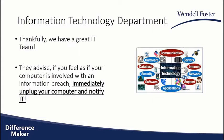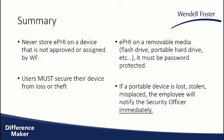Thankfully, we have an awesome IT team that works diligently to make sure our systems are secure. They recommend that if you feel your computer has been breached, hacked, taken over, or you clicked on a link you shouldn't, unplug your computer immediately, then notify IT and management. So to sum it up, if your portable device has been linked to a data breach and these procedures have not been followed, you have opened yourself up to work and personal legal ramifications.